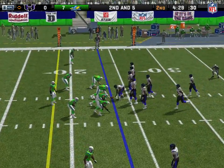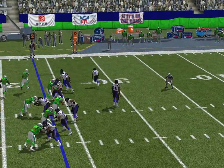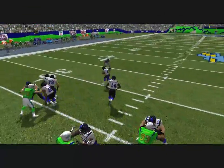Get some sweat going. Watch your eyes. Tosses it right. Cook is there on the stop at the 24-yard line.